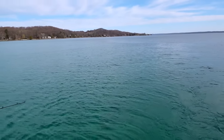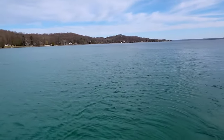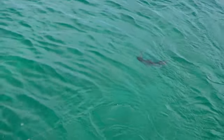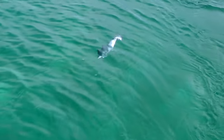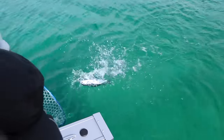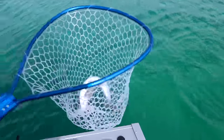I just slid a little bit shallower here and my inside three color went. So, this fish was obviously up on the sand in this super shallow water up here. Woo! We're going to have to show this one off. That is such a cool fish. In that clear water like that? Yeah, that is beautiful.